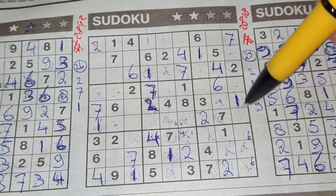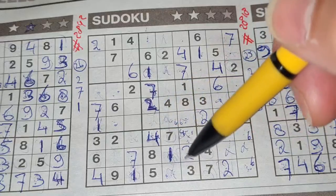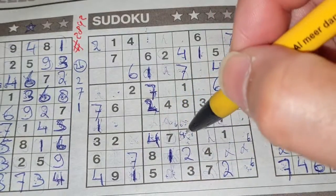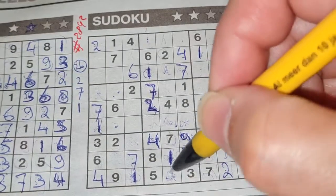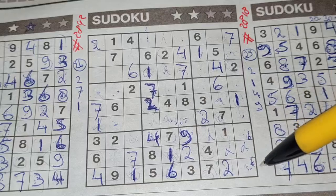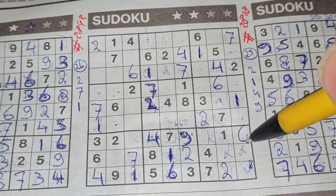Now I need to wait again. Alright, 2 numbers left in this big square for the number 6 and 9. We have a 9 there, no 9 there. 9 should be here. And the 6 goes there. I've marked those two boxes with a 6. Now I have a 6 there, so this box can't be 6 anymore. That box will be a 6.